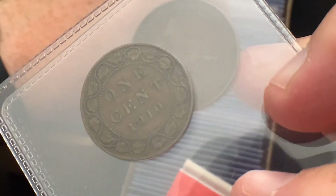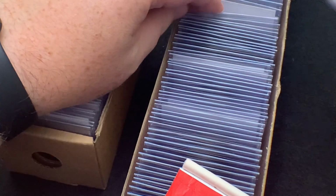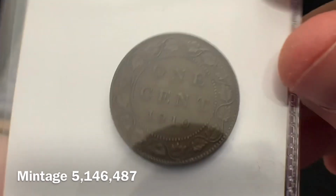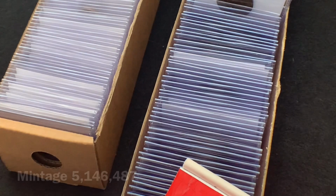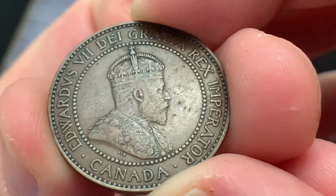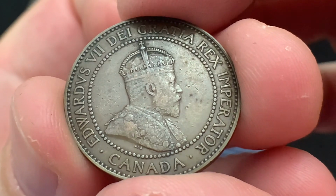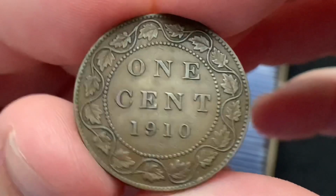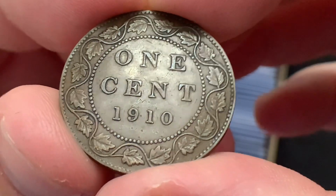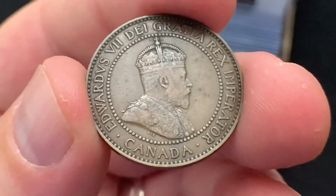Oh, here's the 1910. Let me see if I can get a good example of the 1910. So 1910 had a mintage of 5,146,487, and it's also the final year of King Edward VII. So I think we're going to end part one here with this coin, and we're going to start up part two with King George V. So please come back to check that out.